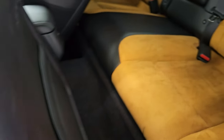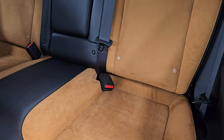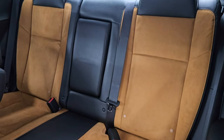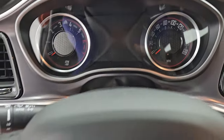Take a quick look at the back seats. They're trimmed out the same way as the front seats. Latch child safety system for any child car seats you may have. And once again, those seats do fold down for extra storage. Very nice and clean. Let's hop inside, check out the miles, radio and everything that this one has to offer on the interior.